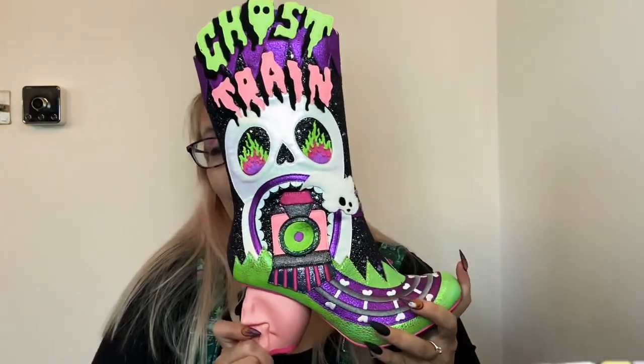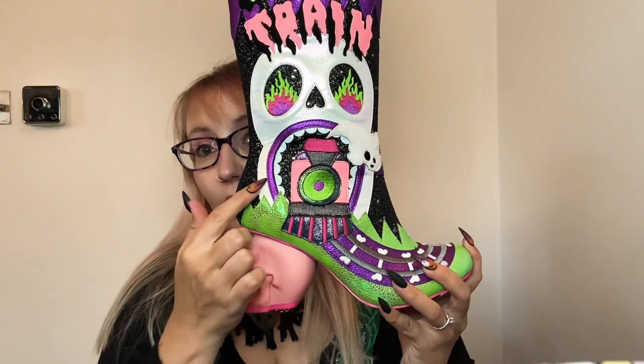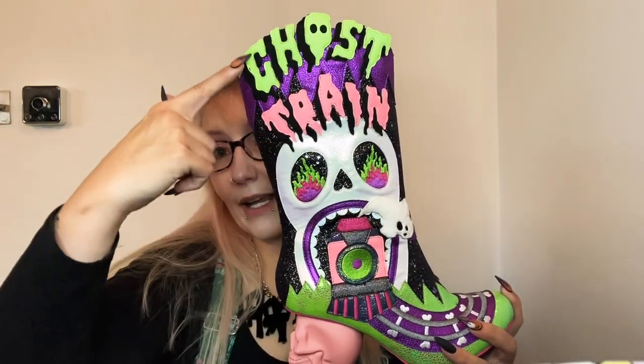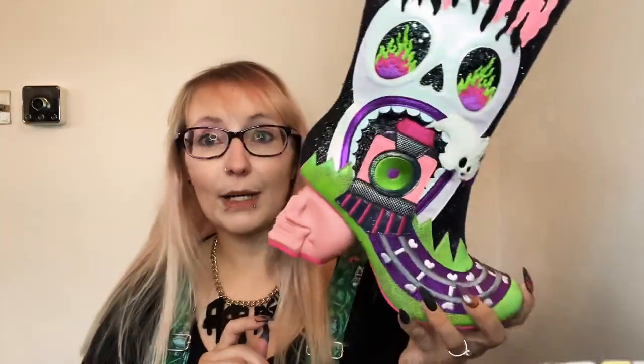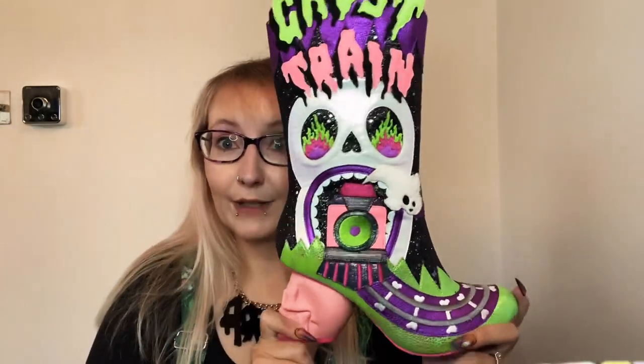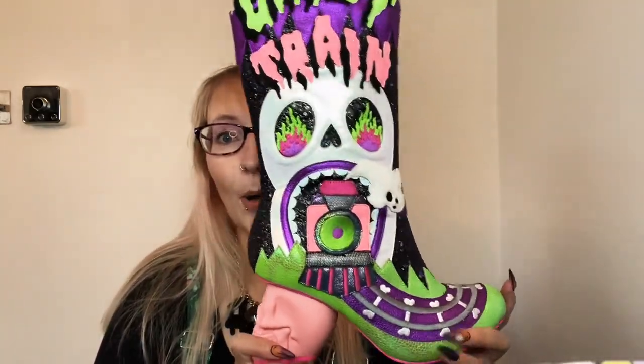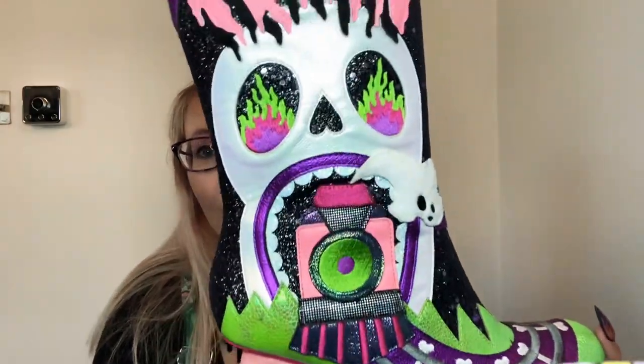These are also glow in the dark. The skull, this pink section behind the train, and the actual words of Ghost Train light up in the dark as well, which is pretty cool. I tried it a little bit last night. It wasn't that bright, but I didn't think I'd left them out in the daylight long enough. But I did do a really cool video for TikTok and Instagram, so that'll pop up.